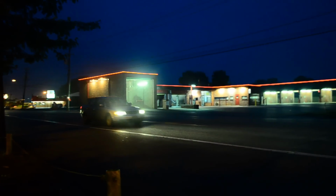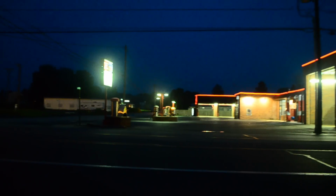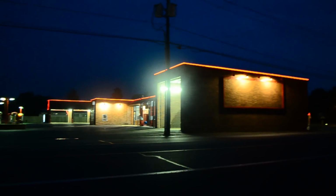On the outside of the car wash, we installed red ribbon LED lights so that you can see them from a quarter mile, half mile away. When you do see the red lights, you know it's the car wash, you know the car wash is there. It's just one more thing to draw attention.